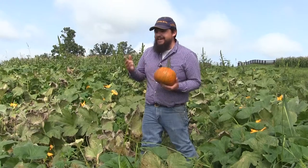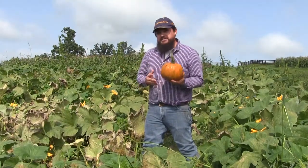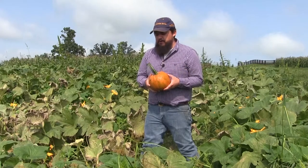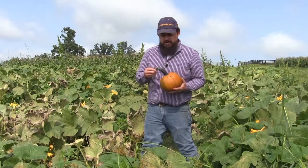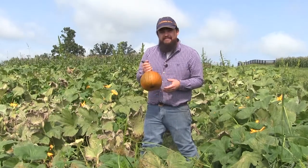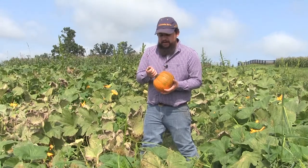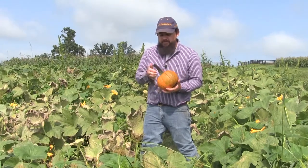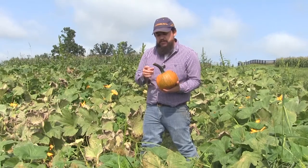All right, folks, the last part of our pumpkin production we're going to have out here in the field is the harvest. You want to make sure when you harvest those pumpkins that you leave plenty of stem, especially with the jack-o'-lantern case. You want to have that handle. This being freshly picked, that stem is still pretty soft. You don't want to put too much pressure on it when picking that up and holding on to it.